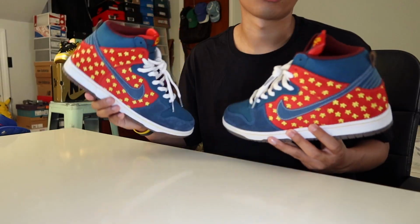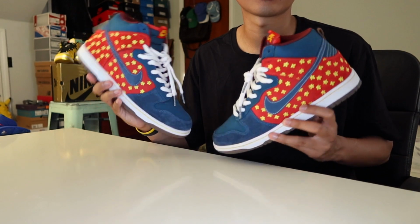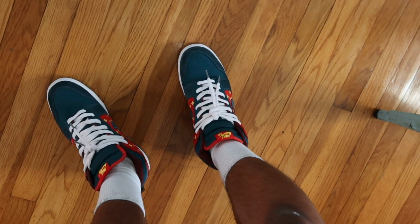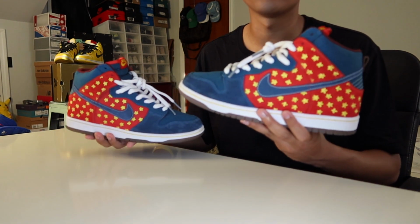The first way is in the colder seasons, wearing it with a pair of jeans and just an overall very simple outfit, and then letting these things do the talking because they are pretty out there. And in that same notion, in the summer, I do plan on wearing these as well. More so a simple t-shirt, simple pair of shorts, and then letting these shoes do the talking.